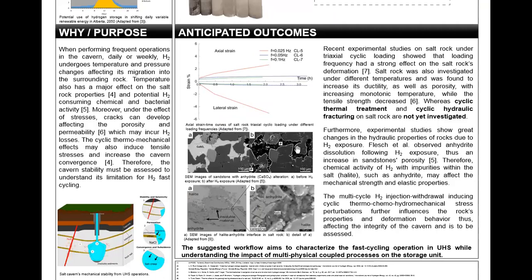Experiments show that cyclic frequency affects the strain of salt rock, decreasing nonlinearly with increasing frequency as shown in the first figure in the anticipated outcome section. However, thermal cyclicity and its effect on the mechanical behavior is still not investigated.